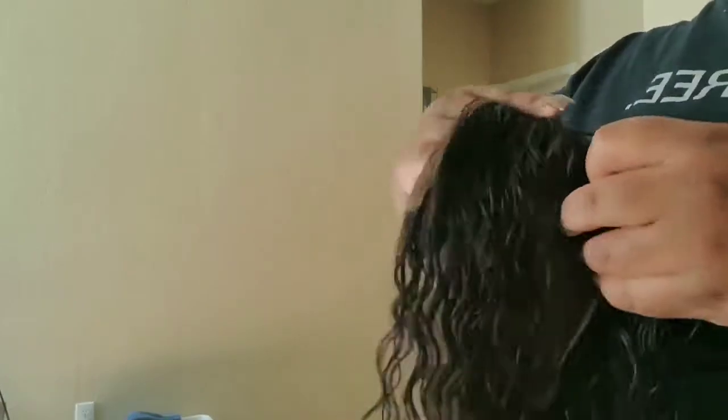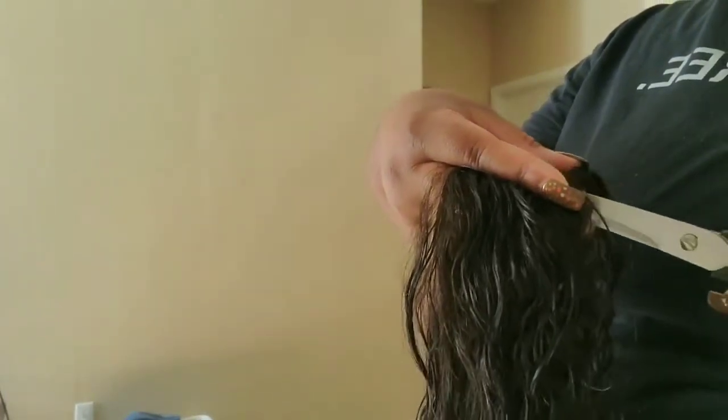What you want, the middle part? She's going the middle part, and she got 4 bundles. So she got more than enough hair. I don't have my tripod or nothing.